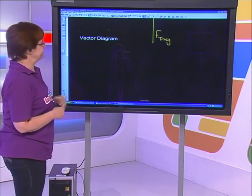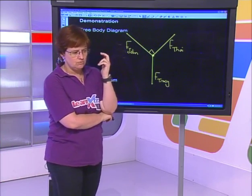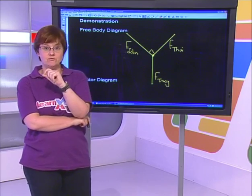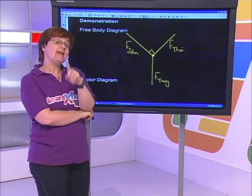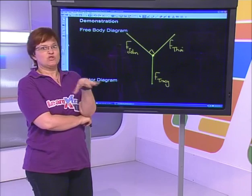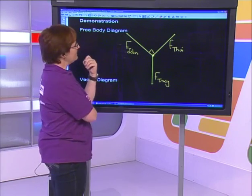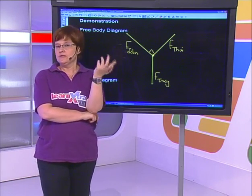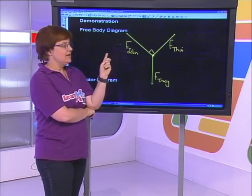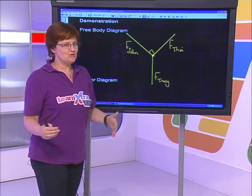Now life gets interesting because we look at this and we go, okay, I just said to you, let's do head to tail. Great. Scale diagram at this point in time is the only way you can solve this. Though my challenge to you today, and I'm not going to show you the answer today, grade 11s, is once I've drawn this vector diagram, and once we have gone through some of the stuff on how to solve using trigonometry, I want you to see if you can solve this using a calculation. Okay? You might not be able to do it today.